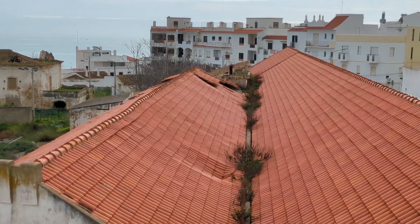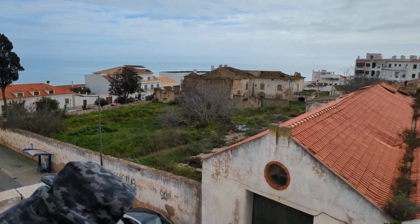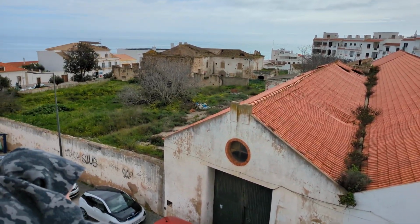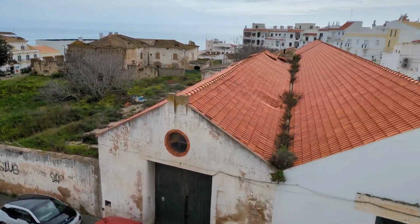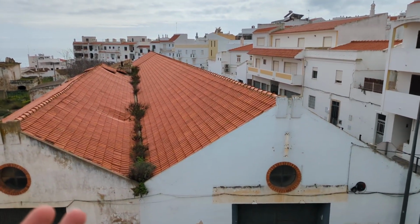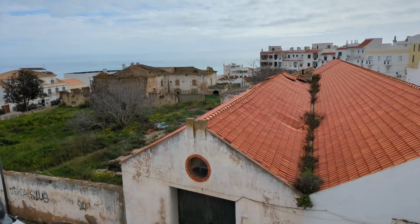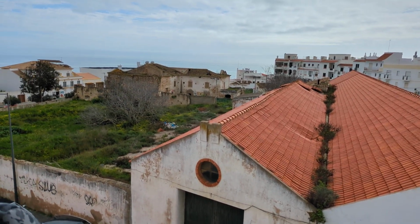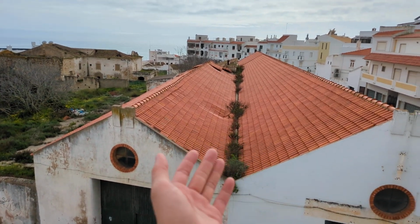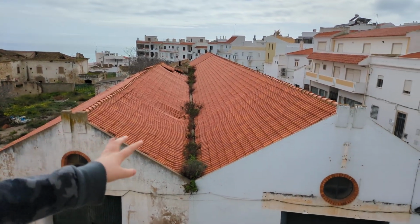Now the locals have tried to convince me that this allows for the moisture and the heat through the various temperature differentials to escape through the roof, and they try to pitch it as something like a benefit. But I think, coming from Niagara, we're just not used to this type of just blatant failed roofing systems. This probably isn't even that old, which is ridiculous. That side is old and this side is more newish.